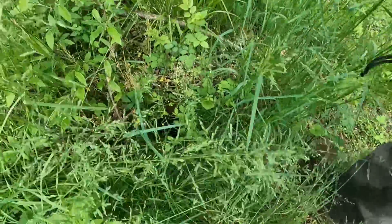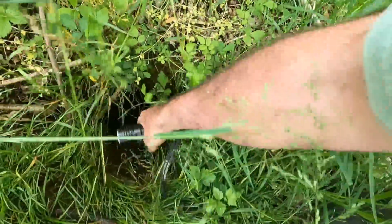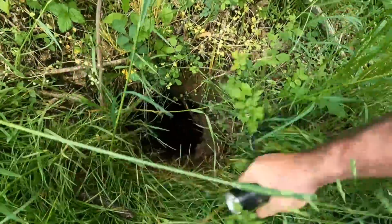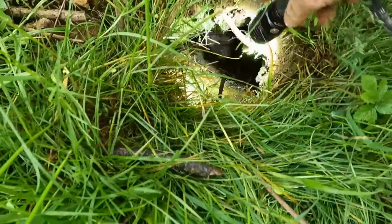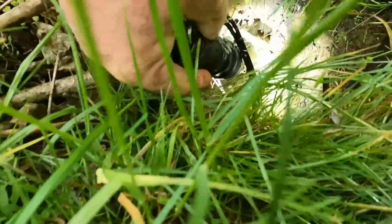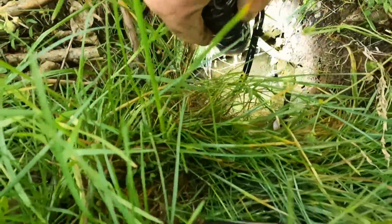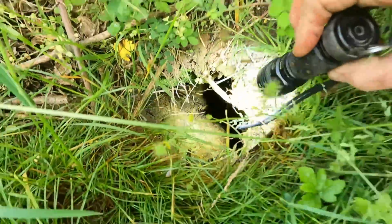Let's check this one out. That's a leg breaker, isn't it? You know, all this dirt's going somewhere, so there's got to be a cave down in there. Might not be big enough for us to get in, but ooh. All right, so that goes down along the edge of some rock. You can see that solid rock, and it keeps going down in there. There's an old can or something down in there. Maybe that's a big old spider egg right there.